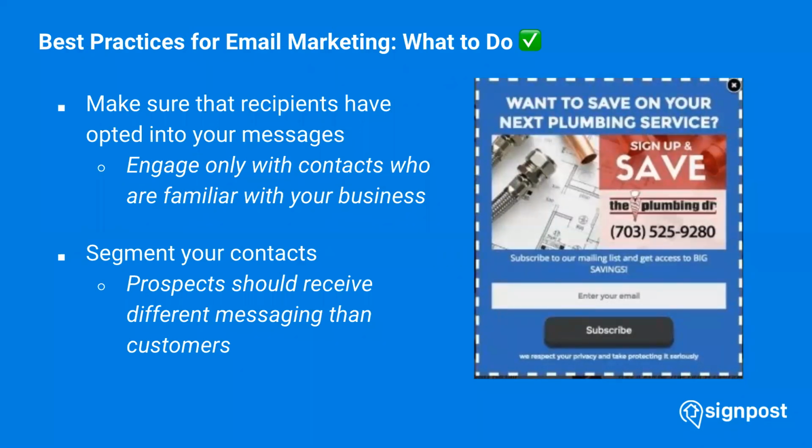For example, uploading a list of contacts you've purchased who have maybe never heard of your business before and then blasting them with marketing messages is generally not going to be the most successful way to go about your marketing and not recommended. And also segmenting your contact lists.